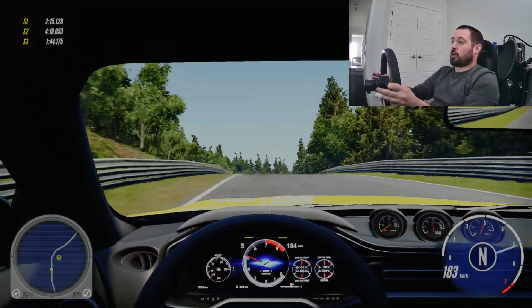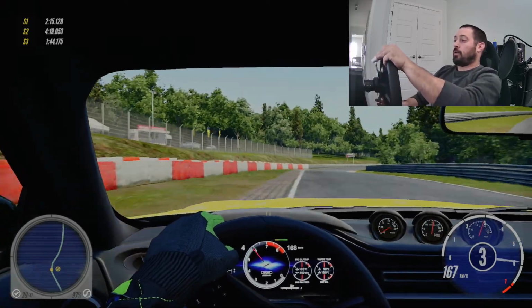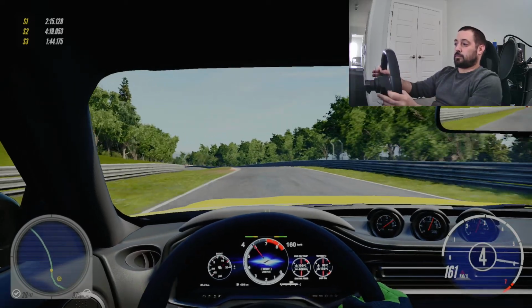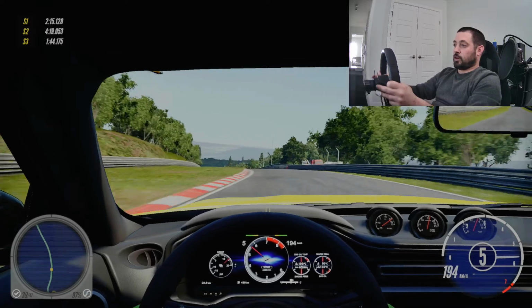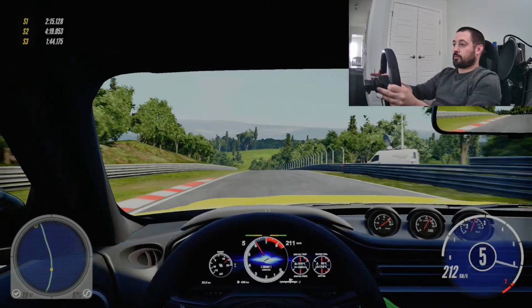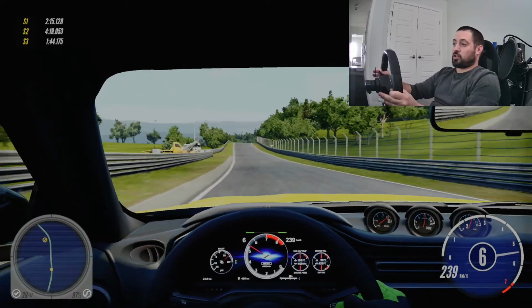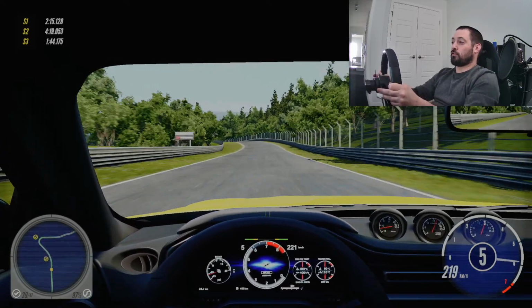I'm gonna slow down here because this is a little bump that likes to make your car fly. And I'm gonna fly out of the track. There we go, we're moving. It is pretty fast, it just loves to drift. It's insane how much this car loves to drift.